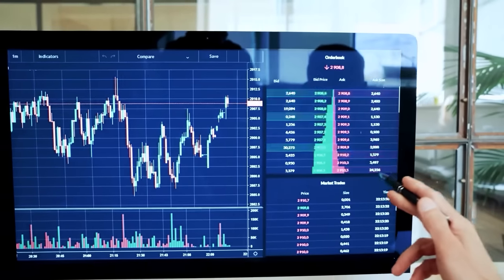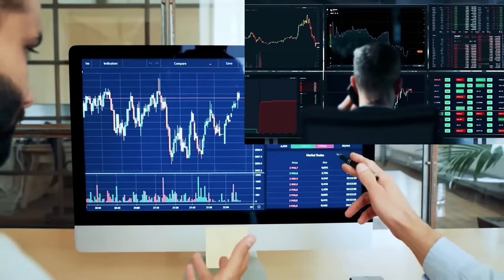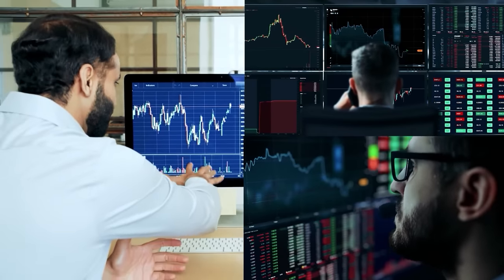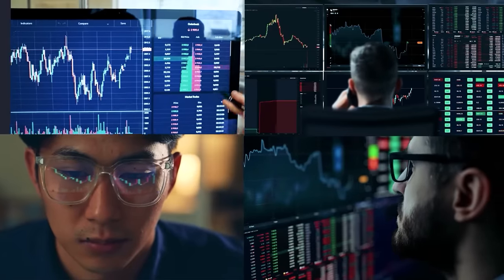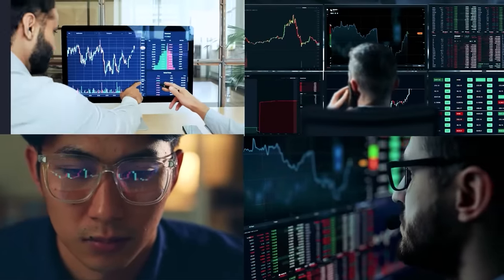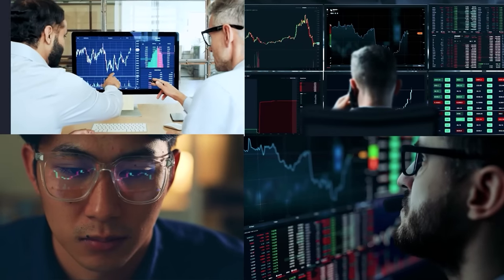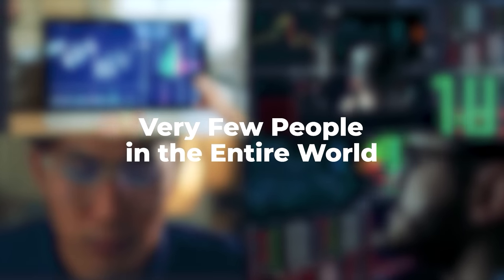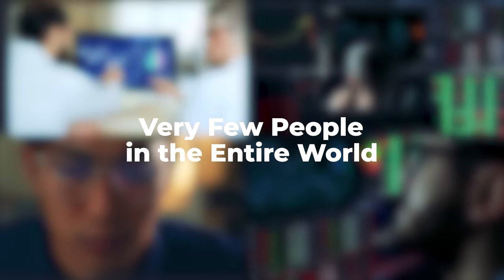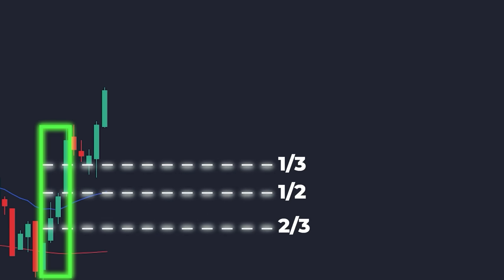Now, think about this. How many people in the world are sloshing around in the market, participating in Facebook stock trading chats with a whole bunch of other blind people? How many people understand this? Risking their family's money. I am telling you, very few in the entire world. Very few people know how to assess the probability of the next move. And so now with this concept, you should be able to.